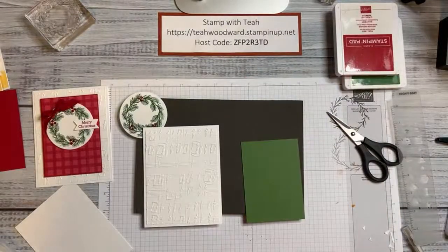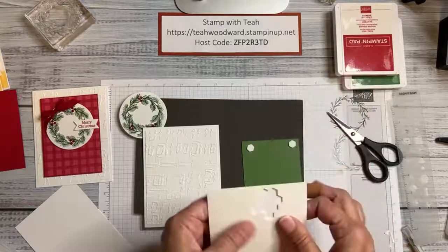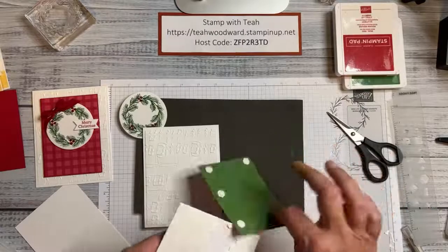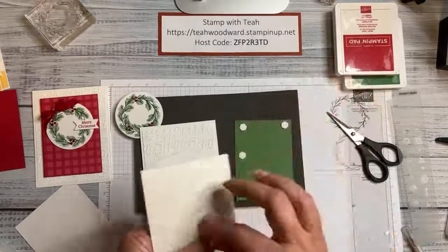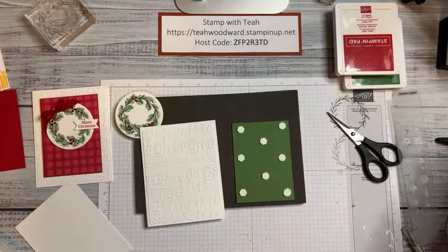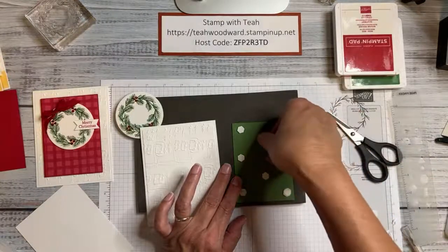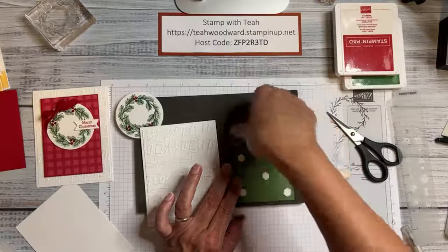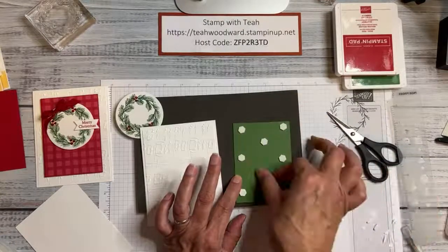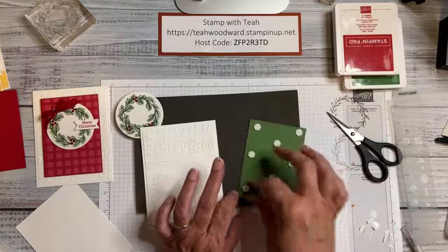Gonna put some dimensionals on the back here. This is one of the things that I feel the most clumsy doing right now. Actually, everything feels clumsy, but that's all right. I'm still here, I'm still here. Can't get a good woman down. Nope. Almost. There we go.